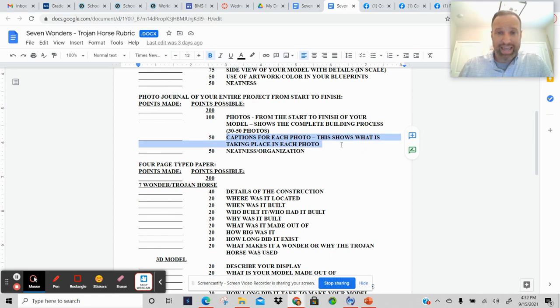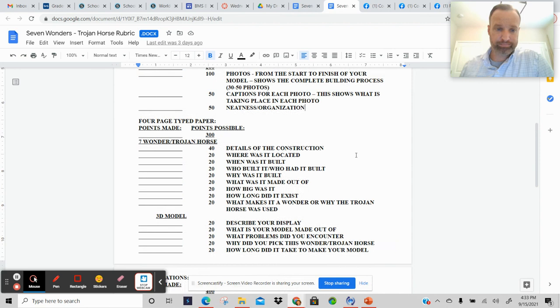That means that every picture that you put in this photo journal, you need to have a caption at the bottom. And it tells me what you were doing in this picture. Because, quite frankly, I don't know sometimes what people are doing in pictures all the time. Captions will help. And again, when you're making this photo journal, neatness and organization are a top priority here. Okay? So the whole process from start to finish, you can have more than 50 photos, no less than probably 30. Okay? So the whole gamut of your project captured in a photo journal.